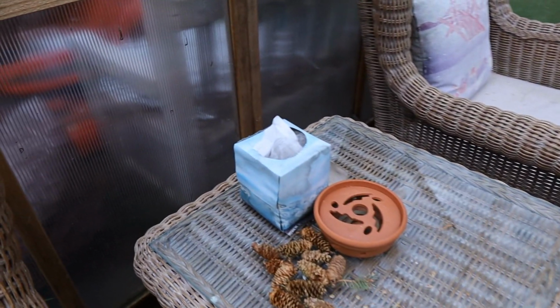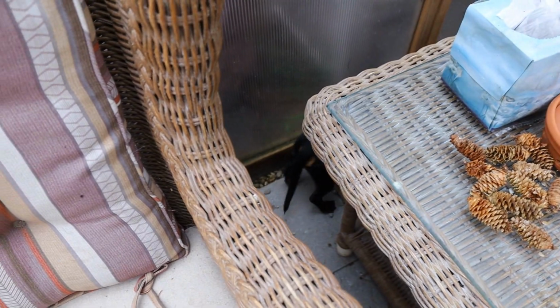Yeah, both dogs came in with me. They're good companions. Oh, I can't even find Frankie. He's down there someplace. There he is. There's his butt. All right.